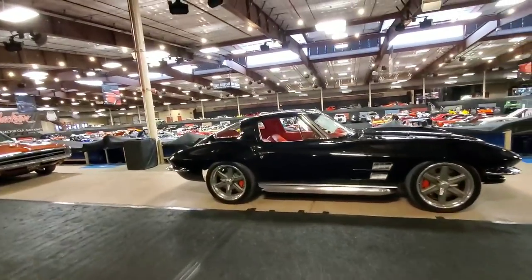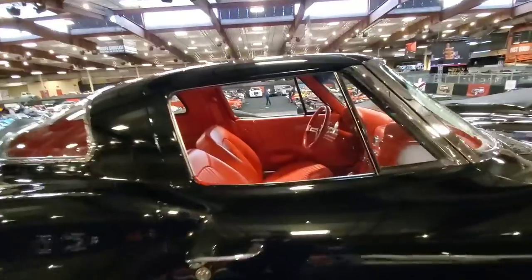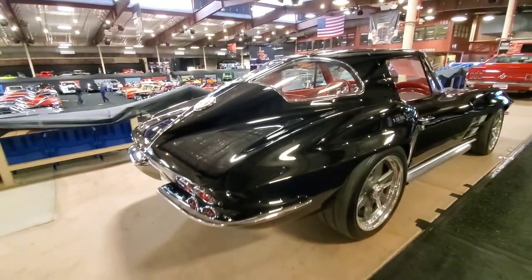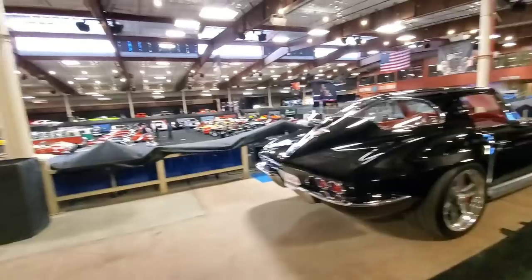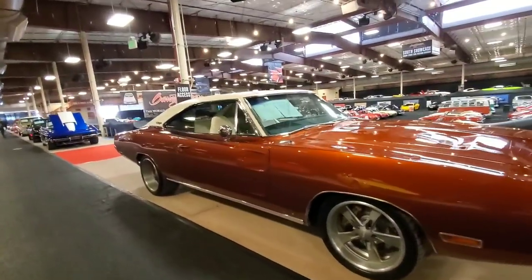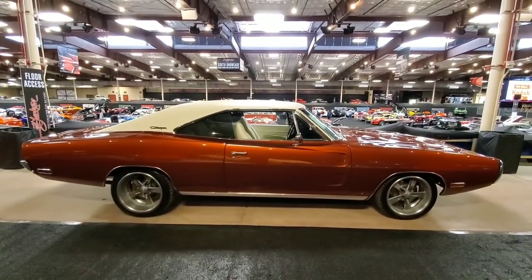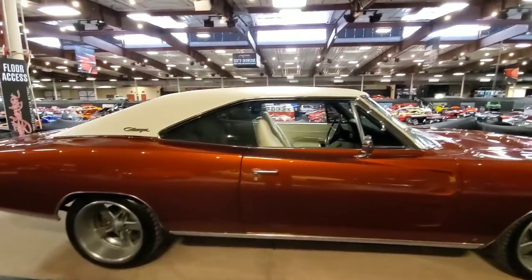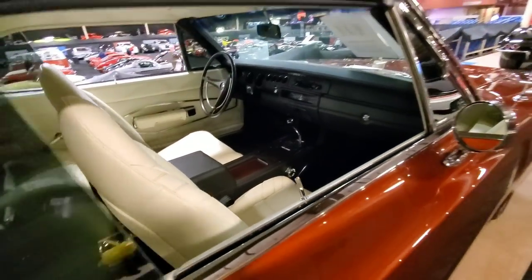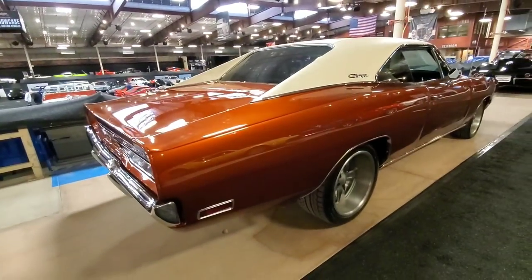Look at this. Split window. The red guts. Automatic. I think it's a resto mod. The Charger. Another resto mod, it looks like. Yeah, back it up and get the whole thing in the angle. It's got white interior. Automatic. Console. Nice bronze stitching on the seats. Very nice.